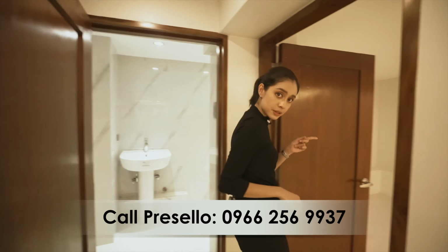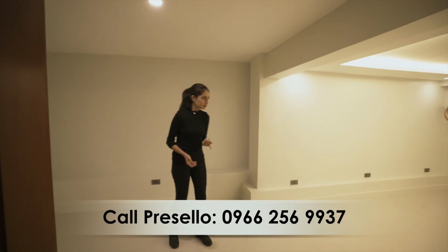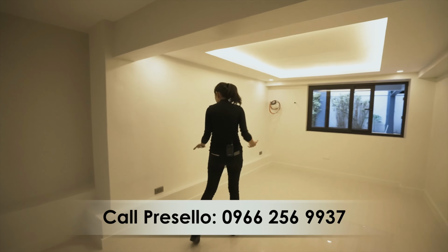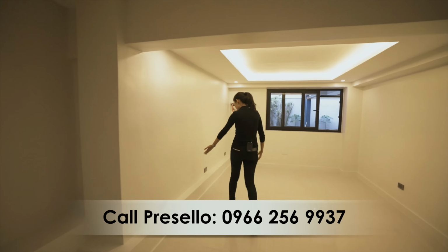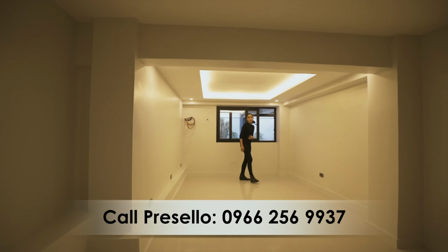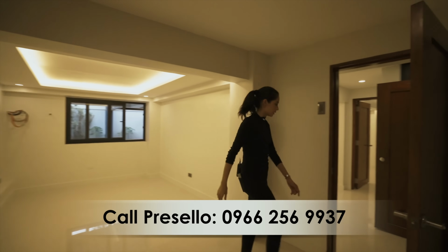And then a bedroom, or storage room, or entertainment room, or den, staff room. It's up to you. It's a room. It's a huge room with a lot of outlets, and then a window that peers out to your carport. And again, it still has cove ceiling.